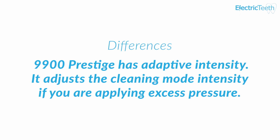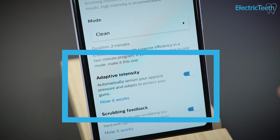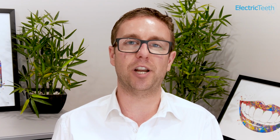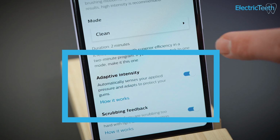And another feature the Prestige has is something called adaptive intensity. So I mentioned how you can change the intensity settings of the cleaning modes. On the Prestige, you have 3 levels: low, medium, and high. Depending on which setting you have will depend on what the adaptive intensity can do. But if it detects that you are brushing the teeth with too much pressure, after a number of seconds, it will actually drop the intensity of that cleaning mode. So if you have the mode set to high and you're using too much pressure, it will drop it down to medium. If you continue to brush with too much pressure, it will drop it down to low. And it was all designed to help improve your oral care routine and stop you doing unnecessary damage to your teeth and gums.